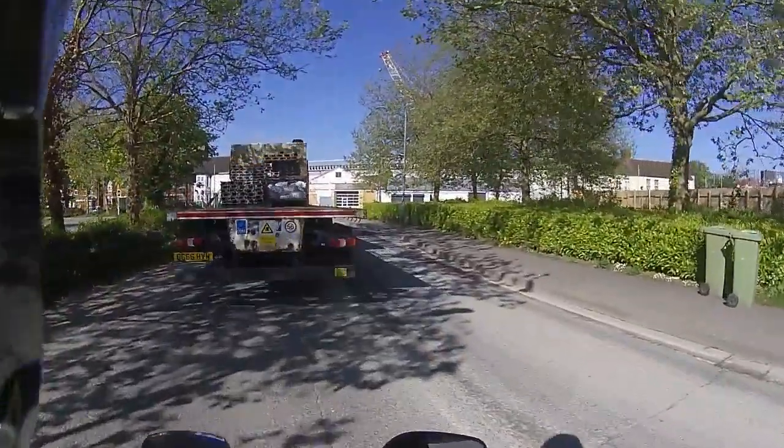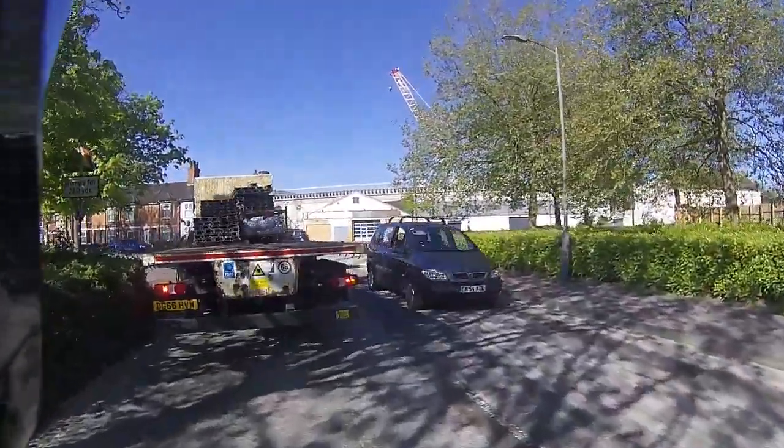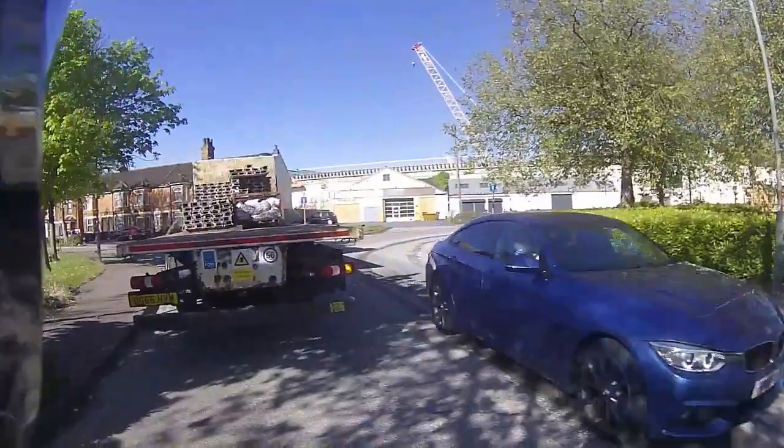Servicing. And I have had loads of, where's this lorry going? Come on. Now decided he's going to turn left. I take it he's going to finish the bridge off for the railway.